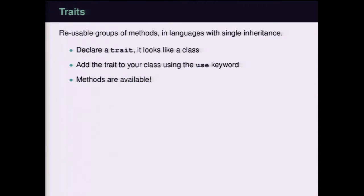Traits solve that problem. They are compiler-assisted copy and paste of methods. So you can take a method or a bunch of methods, and when you want to copy and paste them between classes, okay, if the classes are related, you put them in a common parent. If they're completely unrelated, you can't. Traits allow you to put those methods in a trait and just say, this class, and everything inheriting from this, needs these methods or this method. So you can spot apply functionality, but it's maintained in one place.